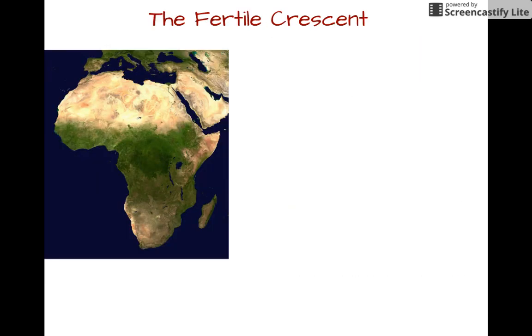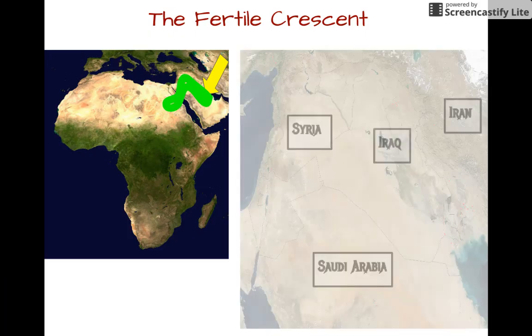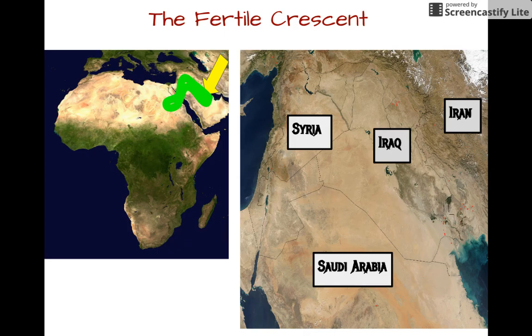Keep in mind that the Fertile Crescent is this region right here that you see pictured on the map, and it really spans across from the Persian Gulf into Egypt. So if we zoom in, we would see these kinds of countries within the Fertile Crescent, and we would have seen some of the best farmland spanning from the Persian Gulf all the way across the Sinai Peninsula into Egypt.